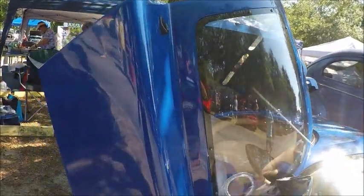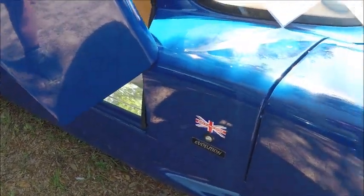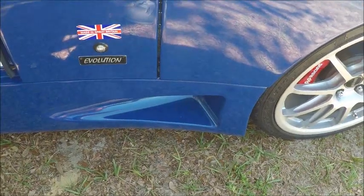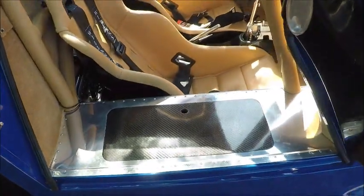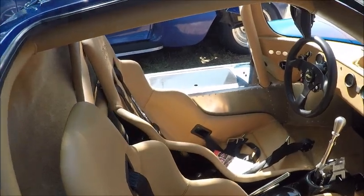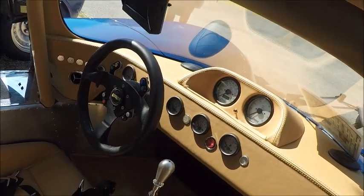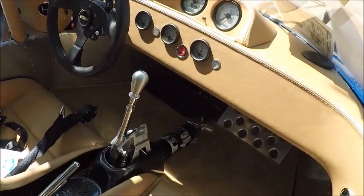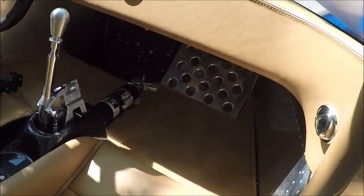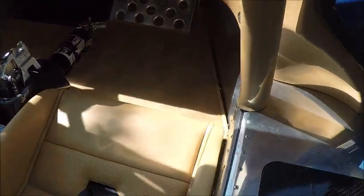And it's really made for the track. It's of course a mid-engine. There's the British flag there. I might be able to get in it, but I don't think I could get out of it. And it has the air conditioning too, so what more would you want? Really is a beautiful car.